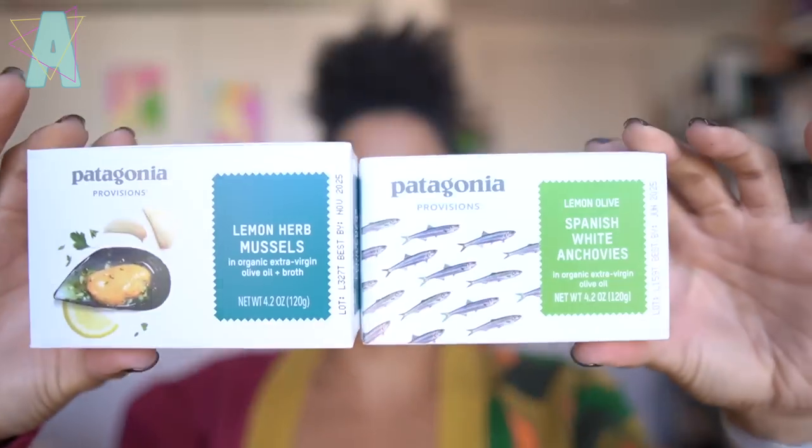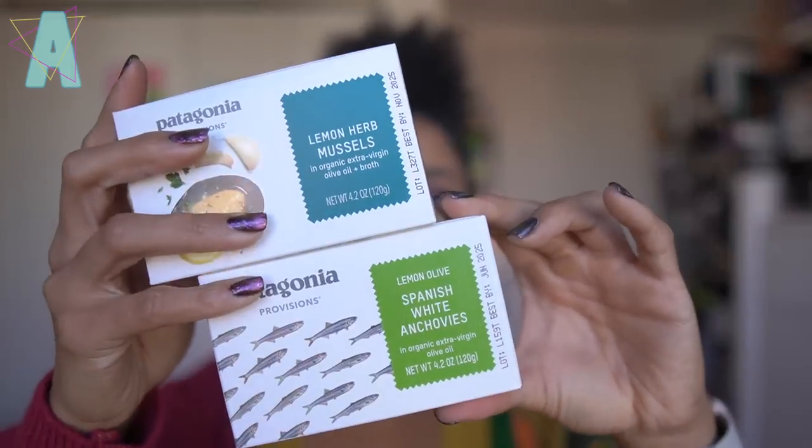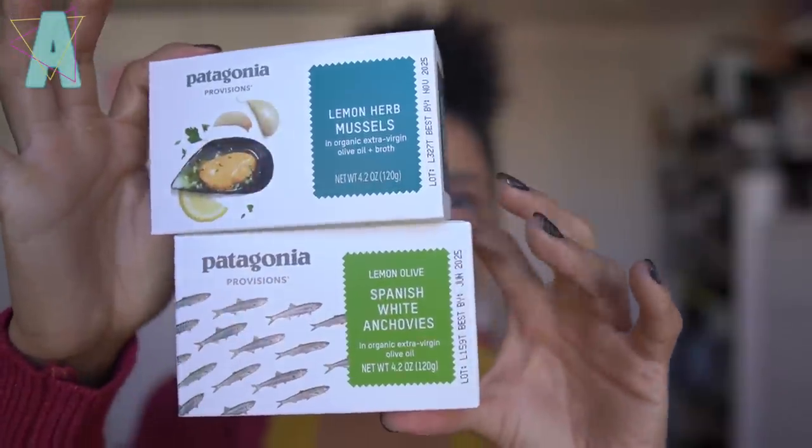I also wanted to share a food item. These are from Patagonia. Who knew that a camping, well, I say camping brand, but a clothing brand I recognized to be initially, was just a general one. And they have their own tinned food category. These are the lemon herb mussels, and here are the Spanish white anchovies.